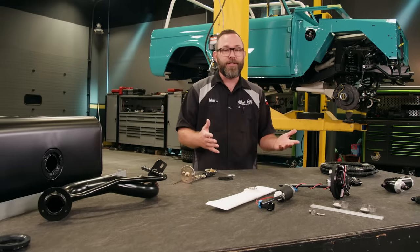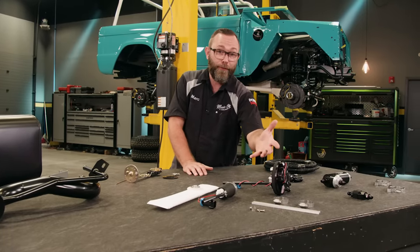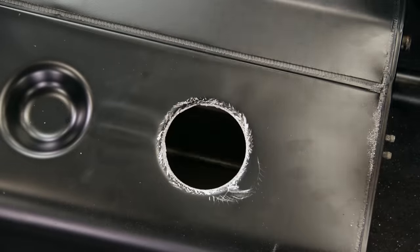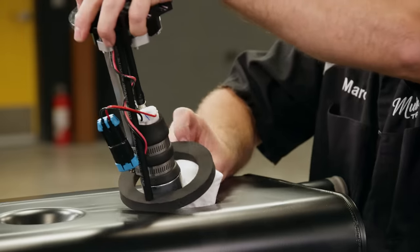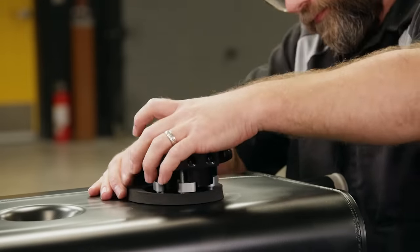And then the rest of the fuel system we got from Holley. The main piece is gonna be this in-tank retrofit fuel pump kit. It's called a retrofit kit because it's made to install in your original fuel tank, which is done by drilling a hole in the top of the tank and then dropping in and tightening the hat.